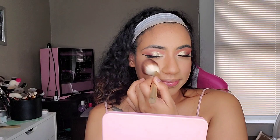And I'm going to be using the Sonia Kashuk Small Point Blush Brush. And I love this brush for blush. So I'm just going to pick some up on the brush. And I did bronze already as well. Okay, now I feel like you could definitely see that purple shimmer stick a lot more.